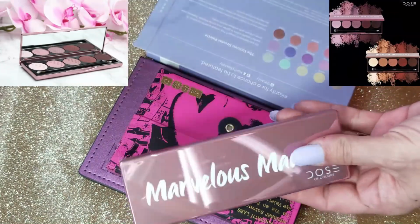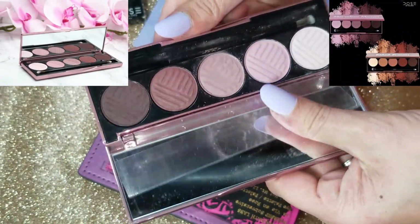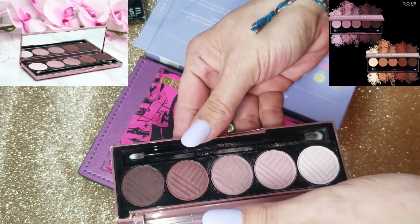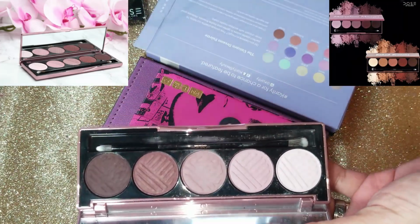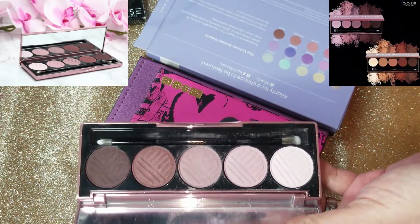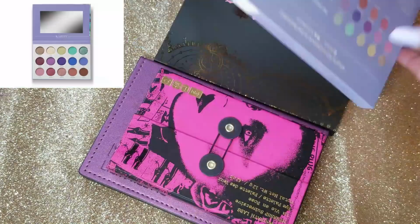Next is the Marvelous Mauves, and this is from Dose of Colors. And I am absolutely obsessed with their shadows. They are absolutely beautiful. They're all matte. These are your mauve purples. If you like natural looks but want a little hint of a purple, this is the palette for you. You can get this at Ulta as well.